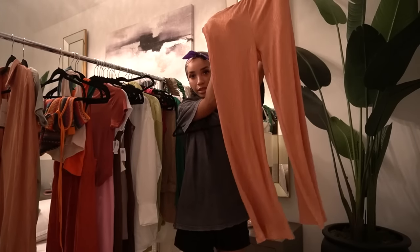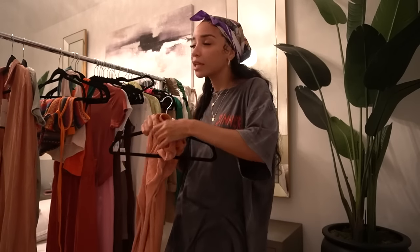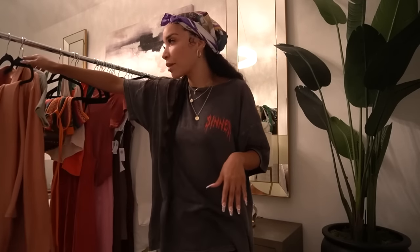So I don't know if y'all have seen, this is like a real vacation look that I've seen recently, the matching coordinating sets like this, which like I said, they kind of look like pajamas when you first look at it, but if you style it right, it gives you like a really nice resort vibe. So that's the vibe I'm going for.